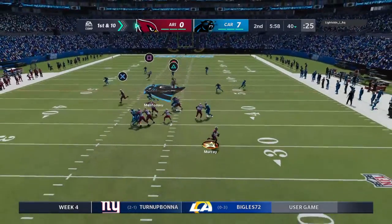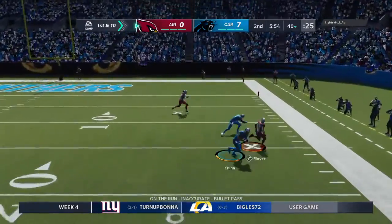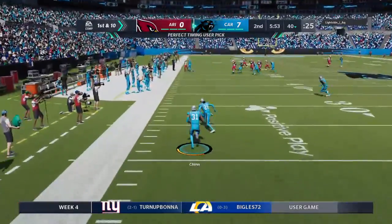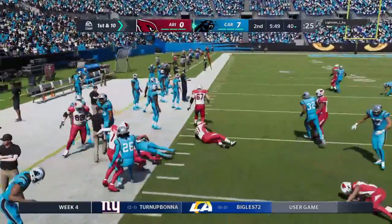Play action. Now it's Murray. Escaping the pressure right. Now he'll let it go deep right side. Thrown across his body, and it's intercepted. Picked off by the rookie Jeremy Chinn.